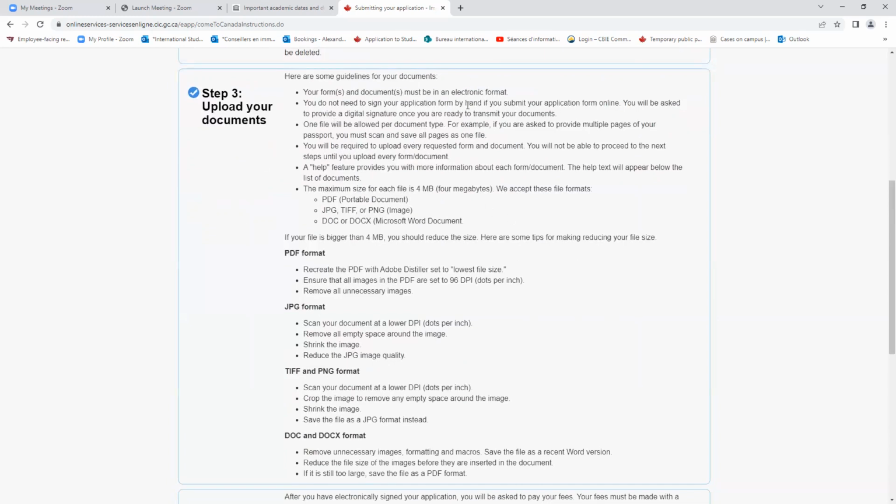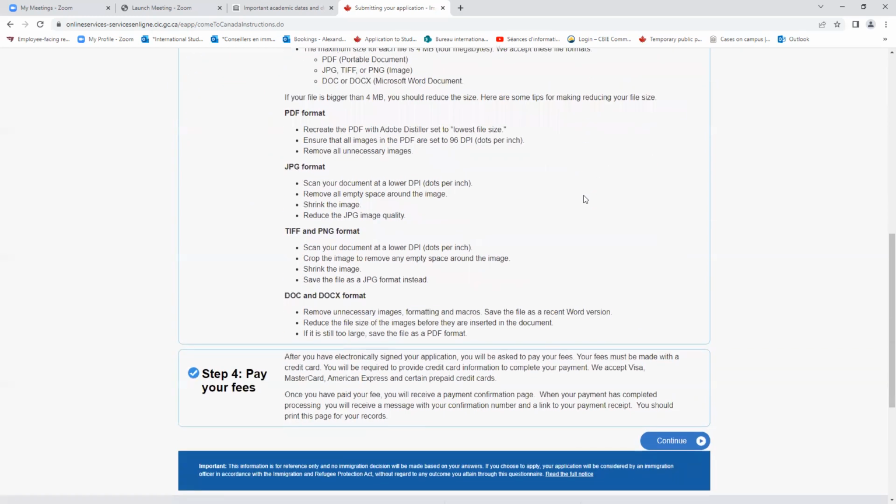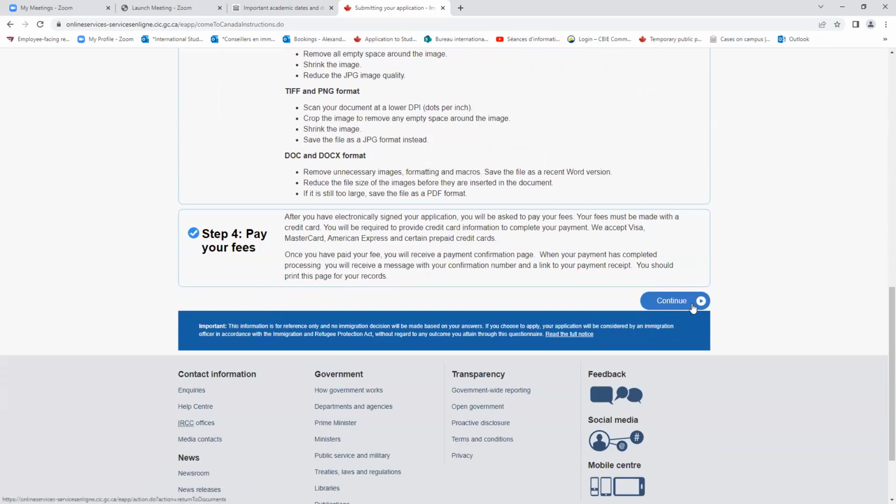And then in this section here, they're telling you what file formats are acceptable, and the maximum file size. So this is important. You can only have 4 megabytes per item. So keep that in mind, because sometimes you have to merge several documents together and that can make the file size quite big. So sometimes you need to get creative to reduce the file size. And it gives you some tips here also to reduce the file size. Okay, so let's continue.